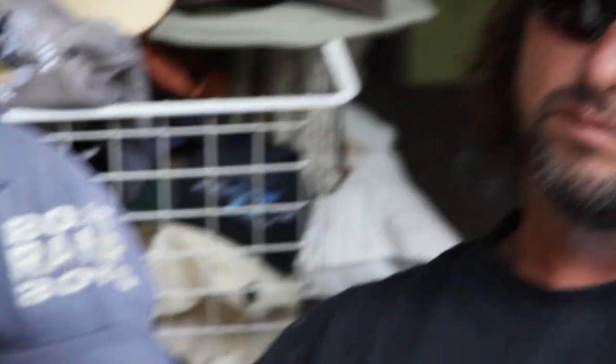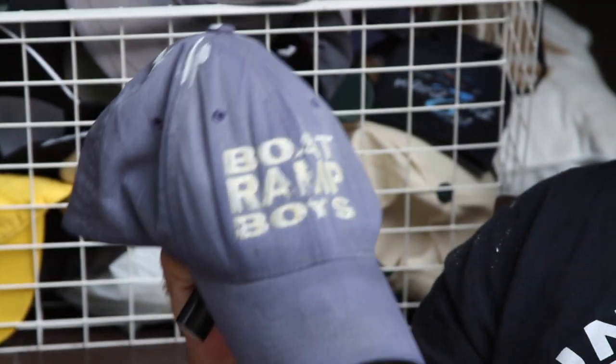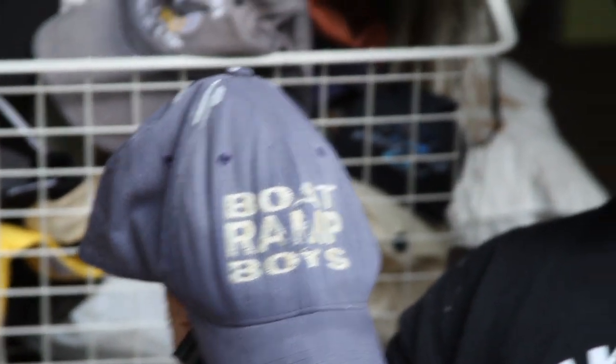Alright, this hat here, this was the original Boat Ramp Boys hat. This hat was the reason that most people in Broward County quit snook fishing. I got so many lunkers in people's faces with this hat. People were putting all their stuff on eBay, selling all their gear, getting out of the game. And it was all because of the big snooks. We were getting in people's faces with this hat on. Snook hats, real fishing hats, are powerful.